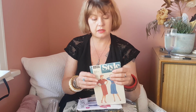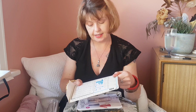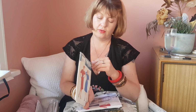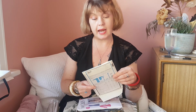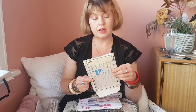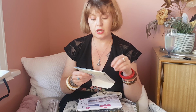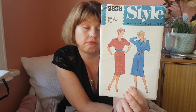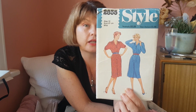Early 80s? Does it have a date? No. Alrighty, so it's a style pattern, which I believe is an Australian pattern company, 2835, and it's this shirt dress. It's like a straight up and down shirt dress, but it's a grown on sleeve with a yoke. Don't see that every day. Which I think might be really cute.